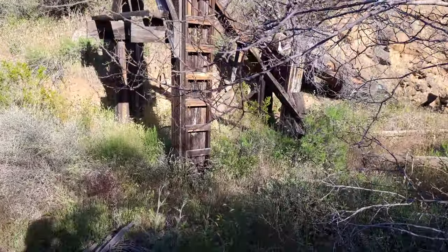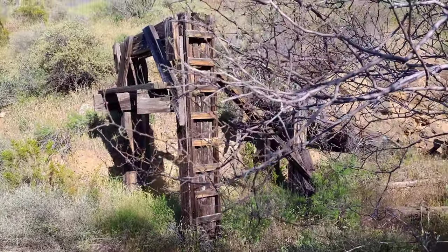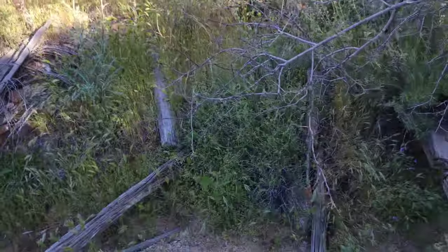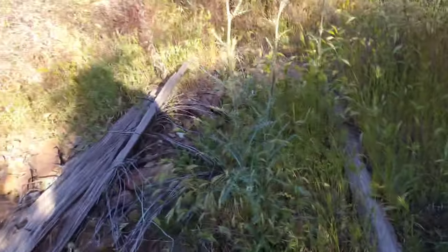Hey folks, the trail never ends. I'm here in Indian Camp Wash, and I wanted to show you the remains of this old mine. To get down through here, I got a sore ankle. I rolled my ankle earlier today, so I'm a little bit hobbled. Hopefully I can get across here.